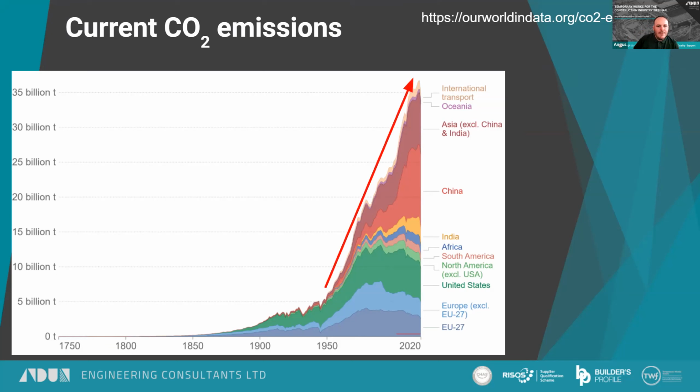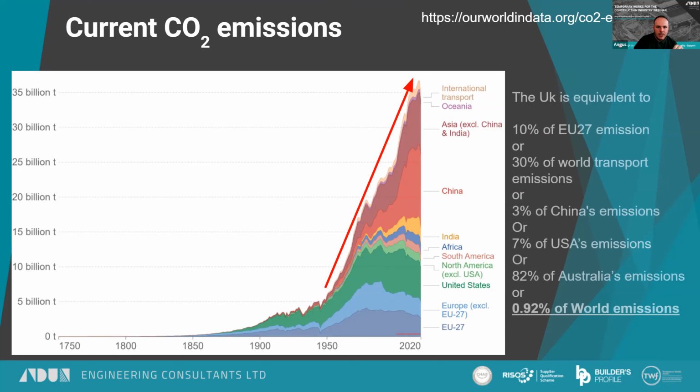As you can see, everything is going up. There's no real signs of it dropping at all. So we are 10% of the EU. We are equivalent to 30% of the world's transport emissions. So you see on the top there, that kind of beigey colour. That is world transport emissions, which is getting on for 1 billion tonnes of emissions per year. You can read the rest of those.